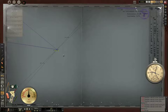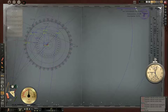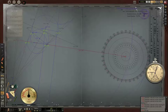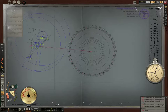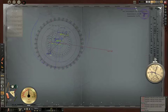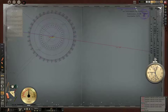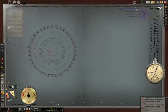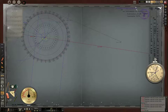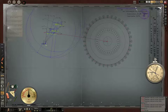What I can do now is I can grab the target's course and I can extend it. Like so. Let's give ourselves a bit of room here. Let's give us a lot of room. We might need it. Let me check if this matches up. No, it doesn't. Like so, maybe? Almost. I move it just a little bit and that should be fine. Like there. Yeah, a little bit more. Just for the sake of it. That's nice.